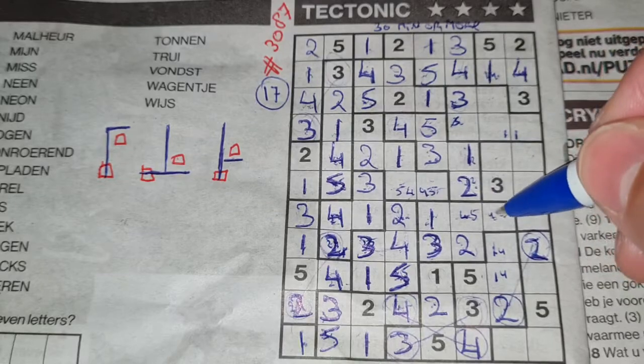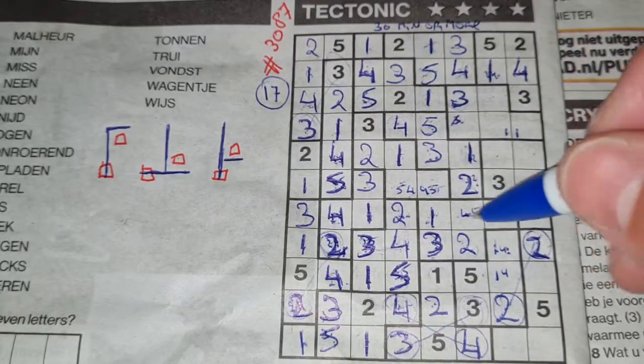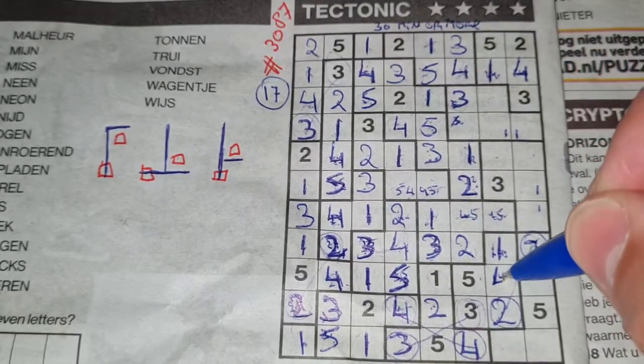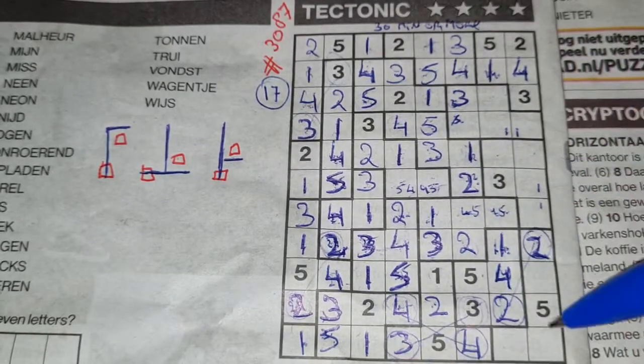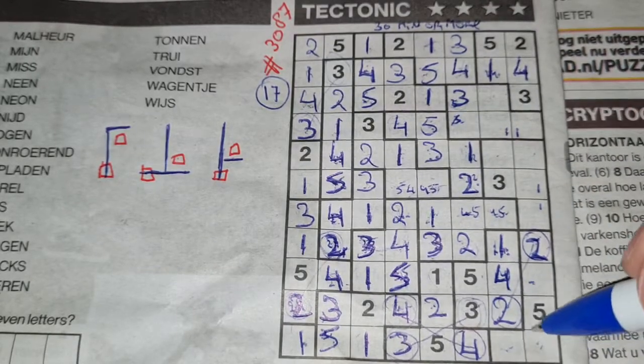Let me mark those. That means that this box cannot be a 4. Otherwise, I cannot fill any 4 in one of those two boxes. So this box should be a 1 and this box should be a 4. Okay. This box cannot be a 4. That box cannot be a 4. So one box left for the 4 should be here.